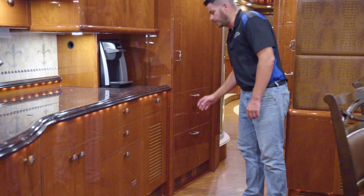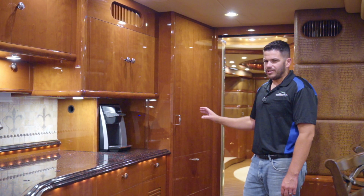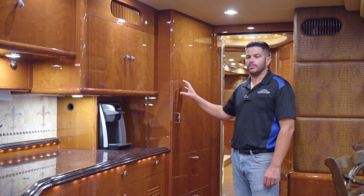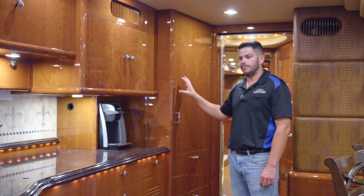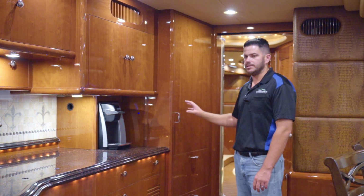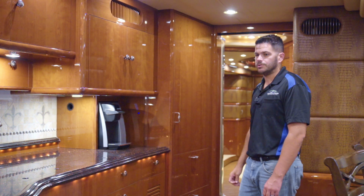Just another really unique thing that in this generation, I think Liberty was about the only one that was doing this, where they were making their refrigerator completely go away like this to the naked eye. So unless you know what it is that you're looking for, it's something that you could walk right past just thinking it is another closet or storage rack.